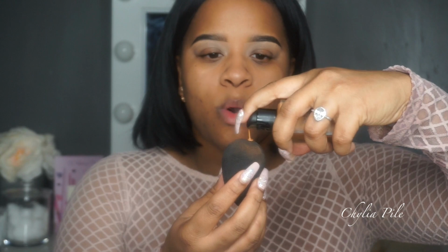Alright, now that that is all done, we're going to take the NARS foundation. This is the All Day Weightless Luminous Foundation. Oh wait, no. All Day Luminous Weightless Foundation. And I'm just going to be using my beauty blender to do this. So that's what we're going to do.